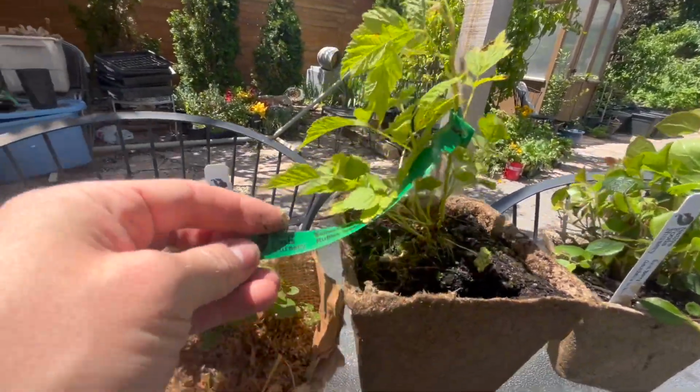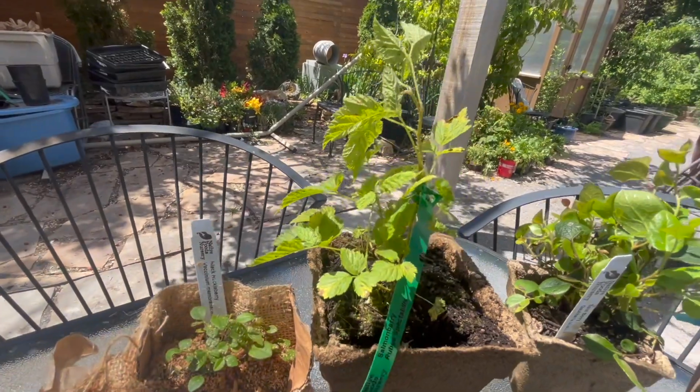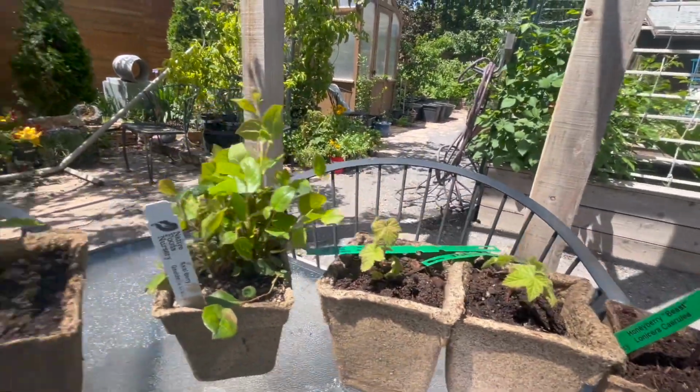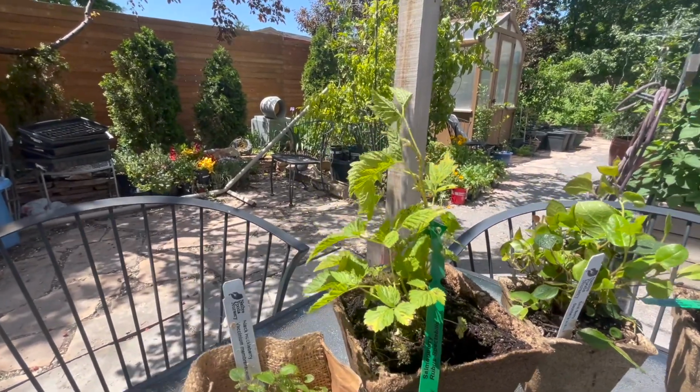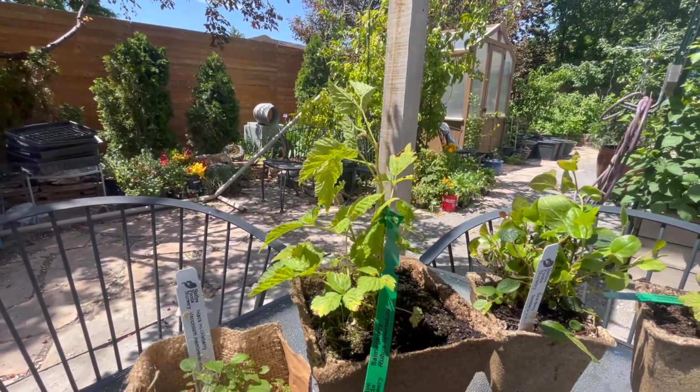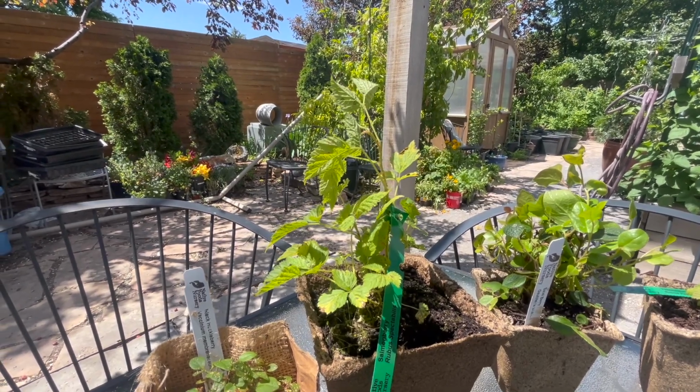Next, we got Salmonberry. So this is all grown in North America, kind of like a raspberry, similar to a Thimbleberry. This one's a little bit bigger. Looks all right. I mean, trying to get a plant like this, I don't know many places where you can get a salmonberry, so go figure.